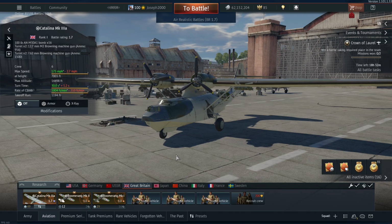So the Catalina Mark IIIa, same with the Russian Catalina, does not change anything from their original US counterparts. There is no difference that I can really point out, other than the skin, which doesn't really count. And subsequently, these aircraft are exactly the same. They have the exact same performance, exact same flight model, and exact same bomb load choices. Speaking of that, how about we go take a look at the bomb load?